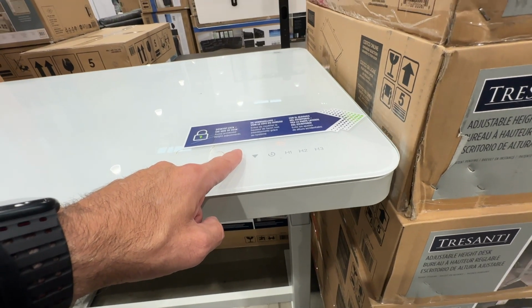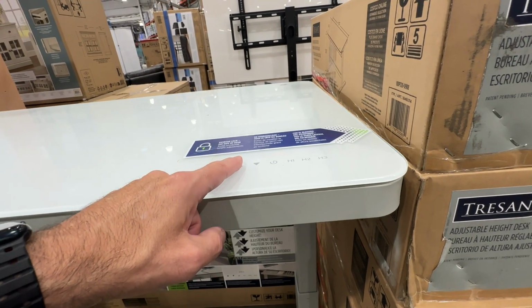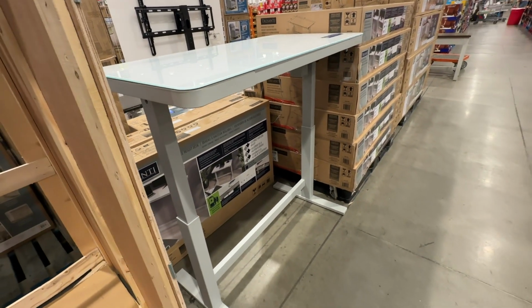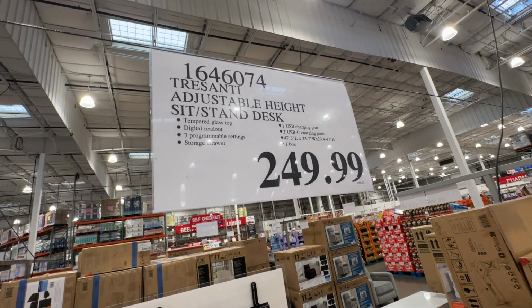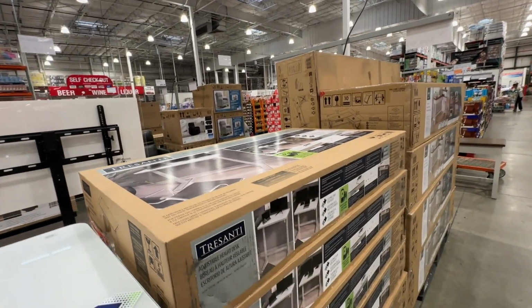I'm going to show you how high this goes up. So stay with me, watch this video, and you're going to see. This is pretty tall. I mean, you could be 6 feet, no problem. I'm going to back up here and you're going to see. That's a pretty tall table right there. That's a big table, guys. So really nice. It can go as high as you want, low as you want. Only $249. Sit and stand adjustable desk, and it's power, which is kind of cool, right? So it's a nice power desk.